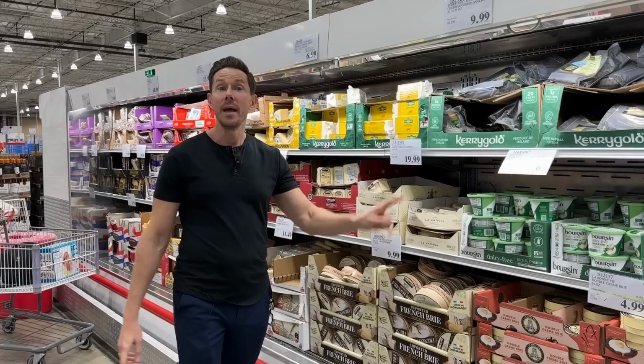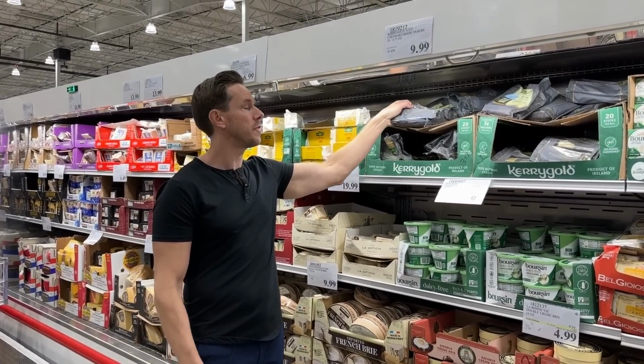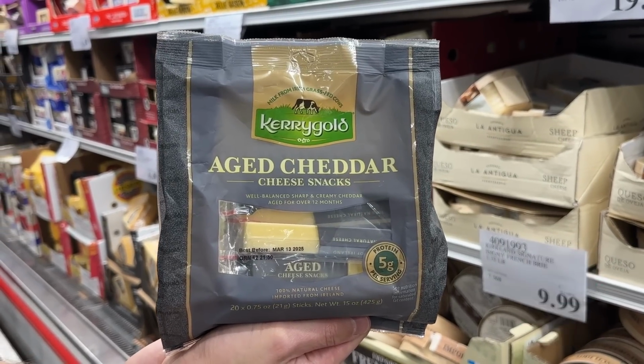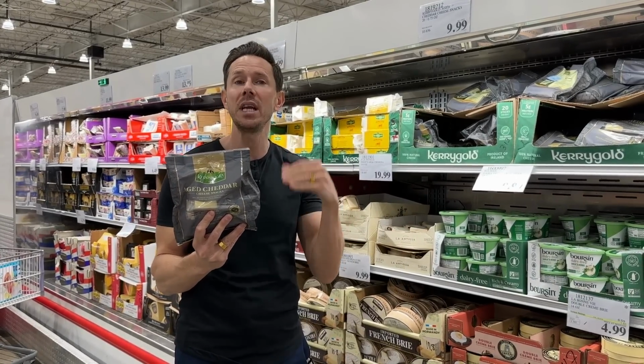Kerrygold at Costco is nothing new. They've had this block forever, but this is new. Sometimes they'll have the reserve block. Well, instead of reserve blocks, they have reserve snackers. This is really great for back to school season or for basically anyone who wants a quick little snack that has high protein, good fat.